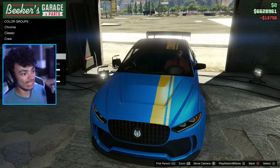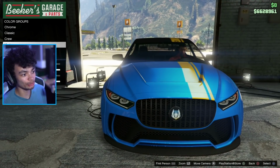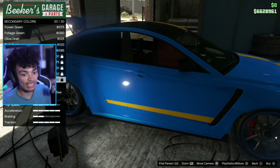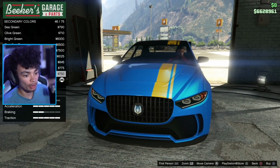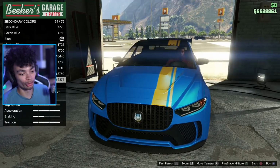Secondary color. What does this actually do? I'm going to put it chrome so I can kind of see. Chrome doesn't help. Let's just do matte green. So we have the under tray there and the back of the wing. That's literally what it changes. I think you can do the hood as well if you have that option, but we're going to go straight to the metallic blue. Not blue, but the metallic blue, ultra blue to match.